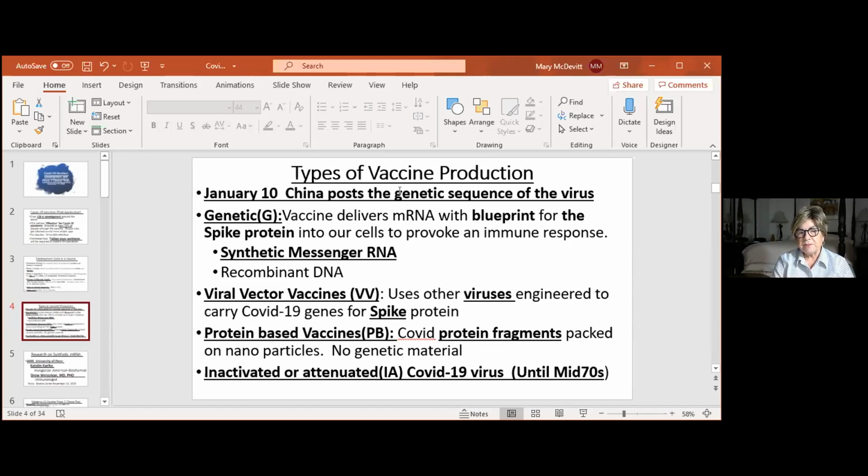In this, the protein fragments are packed onto nanoparticles and then they are injected. And in that particular type, there's no genetic material at all in the vaccine. And then the last type is what we had up until about the mid-1970s for all our vaccines. This was to grow the virus, then inactivate it or kill it or take part of it, and then use that part in the actual production of the vaccine.